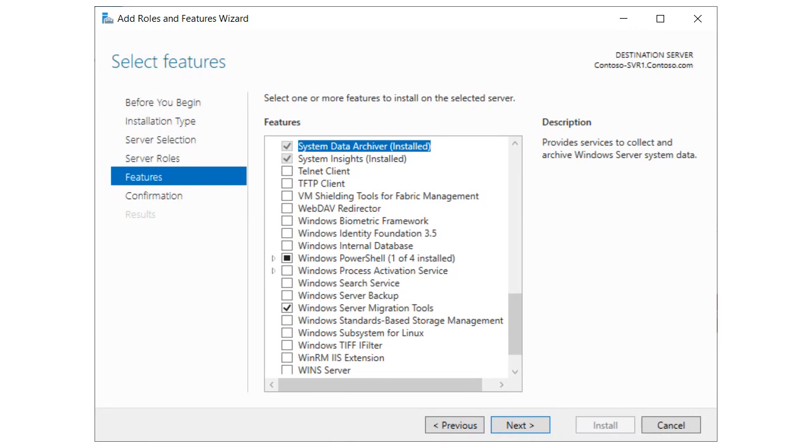What it basically does, depending on the type of workload and some of the workloads that I've mentioned, is export the configuration of the feature or workload, and then import the feature or workload configuration on the target server. It will also allow you to have a cutover where the new server will take over the role and feature set.